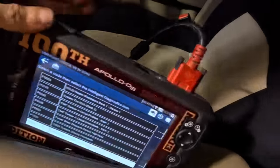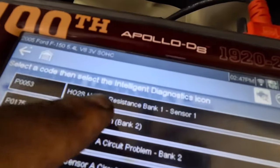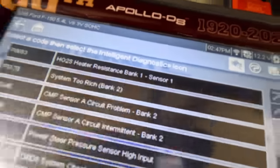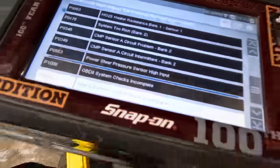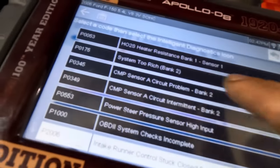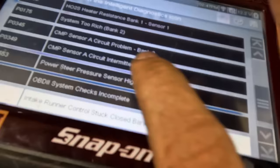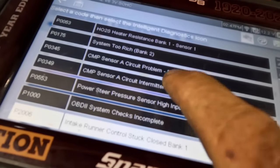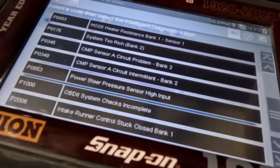So here's what we've addressed so far. P0053, heater resistance, bank one, sensor one. So there's obviously a resistance issue if the thing's not connected. Fuel system rich, bank two. Sure, we have sensors that are junk. Camshaft position sensor circuit A, and circuit A intermittent. Those two are up in the air right now.